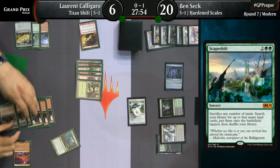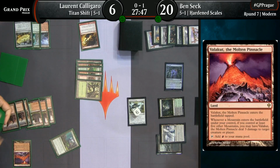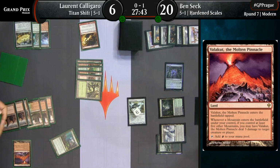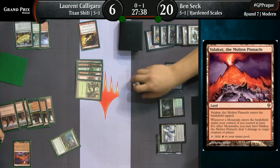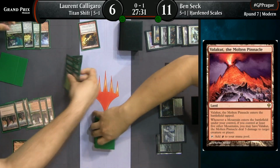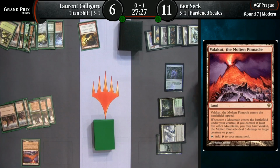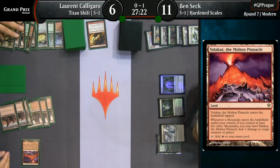You do need at least 3, because if you only point 2, then Ben will just sacrifice an artifact in response to save it. And then, yeah, you put Ben down to, I guess, 11 life, and you have a Valakut on the table with Ben out of threats. That does put Laurent in a really good spot, because at this point for Laurent, any spell is going to be useful. Any land, well, that's probably going to trigger the Valakut, so that also adds some value. It'll be tough for Ben to claw out of this.